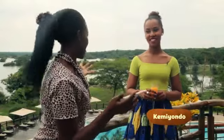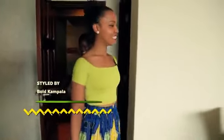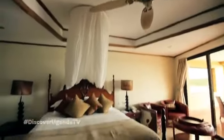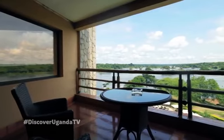I'll lead you to the room where you're going to stay. Do you want to see it? Are you excited? I'm excited. Welcome to your new home. Will I ever leave? This is beautiful. This room has a luxurious bathroom and shower, air conditioning, cozy, comfortable king-size beds, and a private balcony with magnificent views of the Nile.